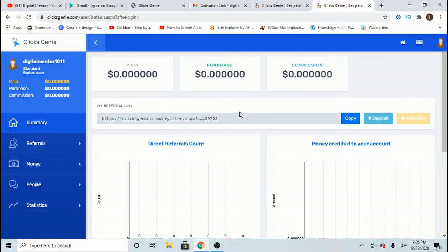Now, really appreciate you staying to the end. I know it's a little bit of a lengthy video, but I'm going to show you this one part that doesn't make sense to a lot of people. It's the reason why they're not able to generate any money using Clicks Genie, and it's kind of confusing.